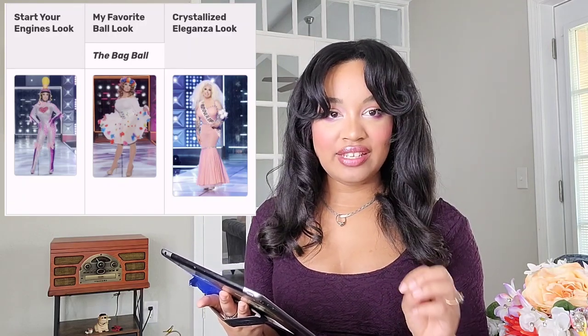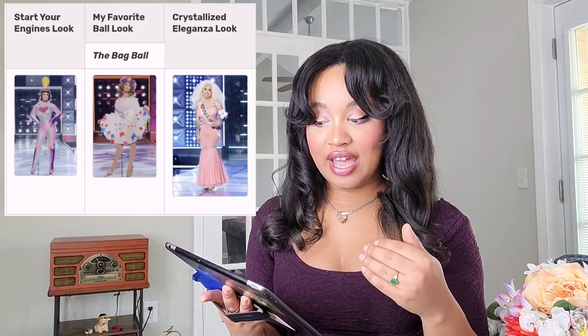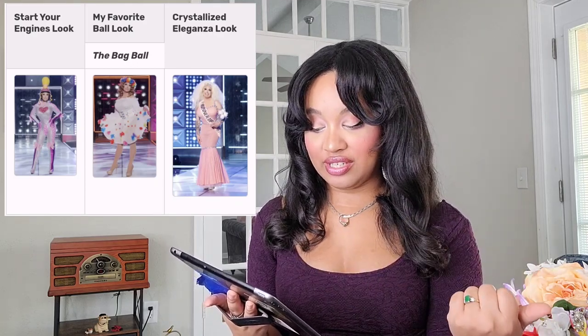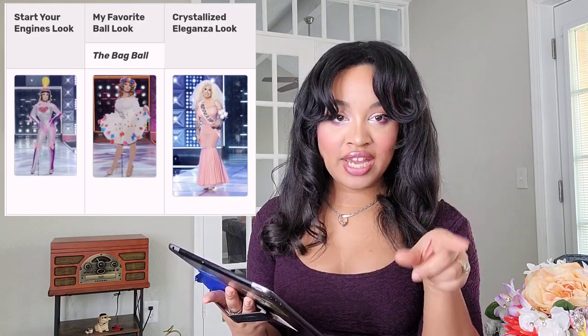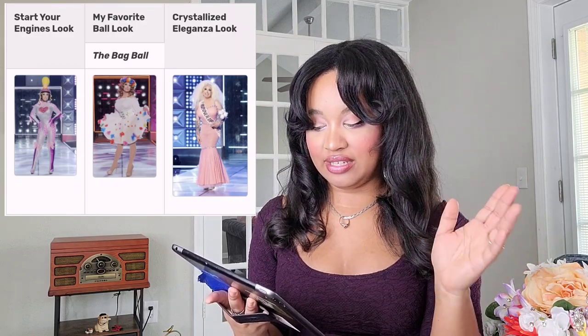Lucy LaDuca, okay. Lucy LaDuca ended up scoring really high with the judges, and I thought that she should have been in the bottom. First of all, the Start Your Engines look, this looks like a pattern that would be seen on a box of Kotex U for tweens. That's what that's giving to me. I'm sorry, it's just, I don't get it.